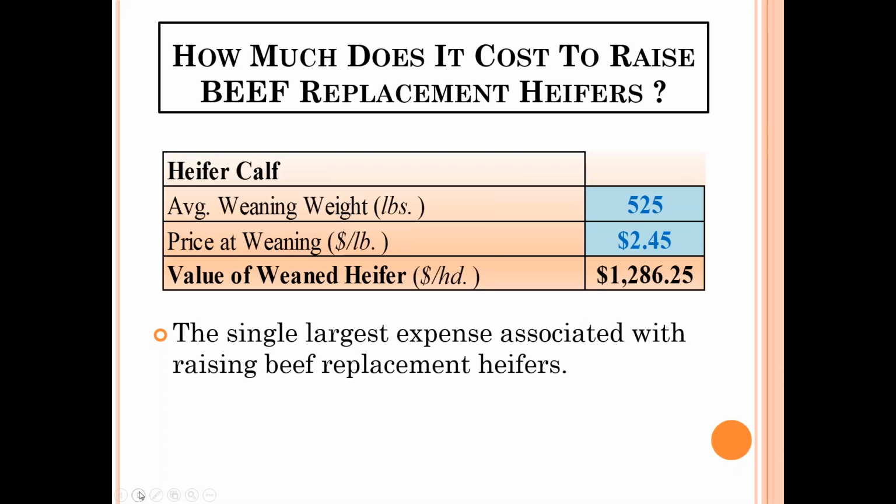Let's begin with that retained heifer calf. We're going to assume that she weighs 525 pounds and has a market value of $2.45 a pound, or $1,286 per head. This is going to be our single largest expense associated with raising beef replacement heifers.